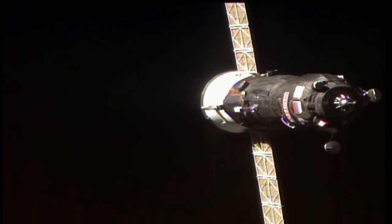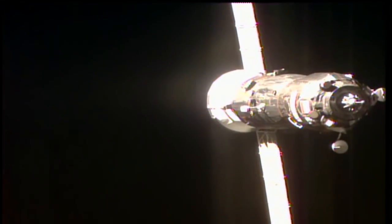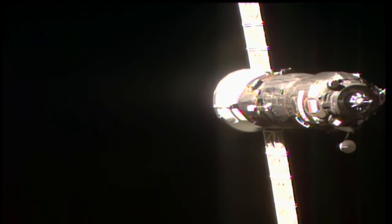The rate. Received. The docking port is still slightly to the right. Copy.